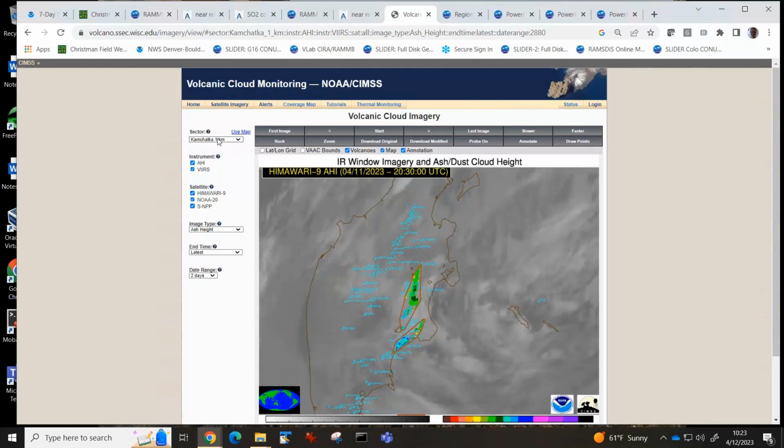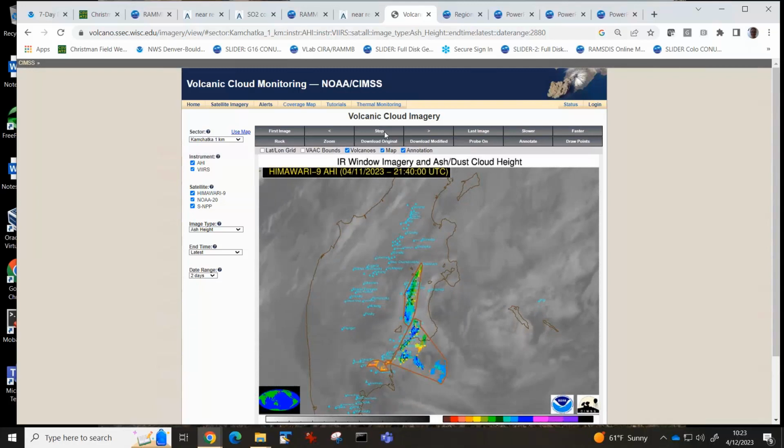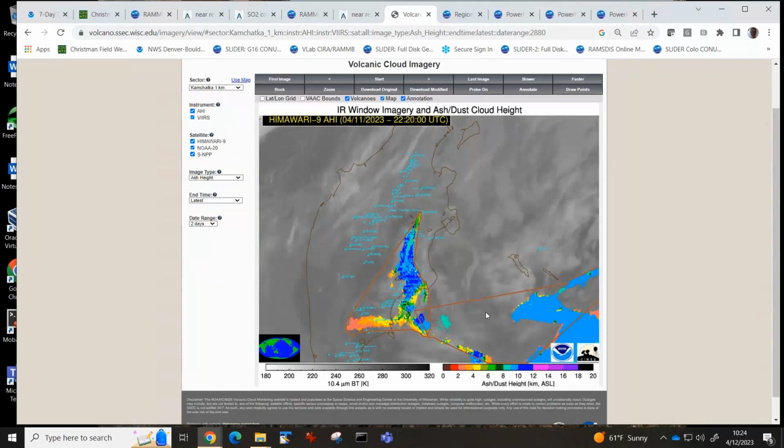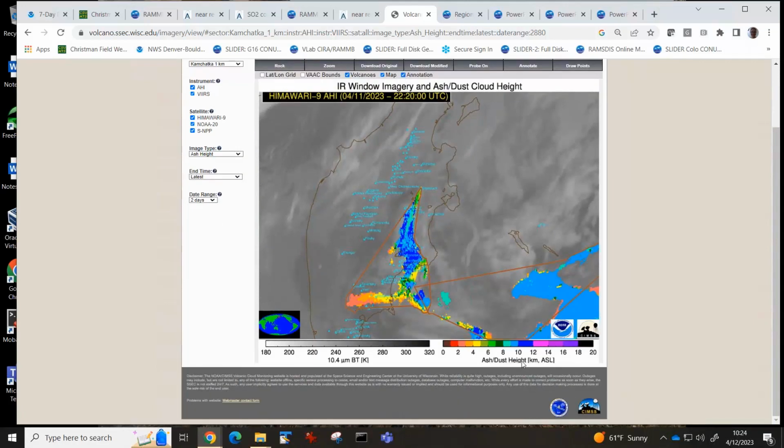This is from the volcano page from SIMS, yeah, Mike Pavlonis' group in Wisconsin, right? Right. And this is a Kamchatka 1 kilometer because when I zoomed in, it was like 2 zoomed in. And so you can zoom in closer, and this is showing the Himawari 9, the AHI. And this is over 2 days. So you can see their assessment based on what they have in the algorithm and what it was pulling out in terms of ash or dust height.